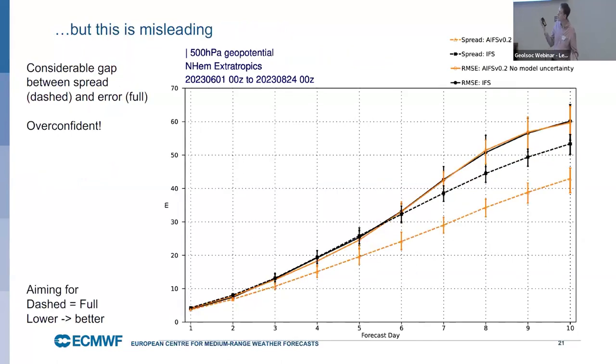So we can look at a different measure. Here I've got twice as many lines because I'm showing two things at once. Let's get this the right way round. The full lines for each of these two models, so the color scheme's being kept the same, show the root mean squared error of the ensemble mean. So that shows how accurate the ensemble is via its mean estimate. And the dashed lines are showing the uncertainty of the ensemble, so the standard deviation of the ensemble.